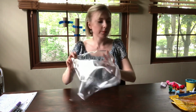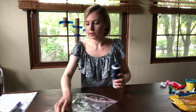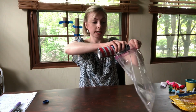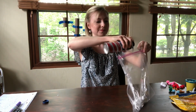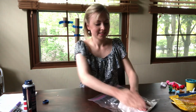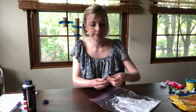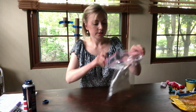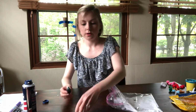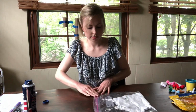So again, a Ziploc bag. We'll take some shaving cream, and really just squirt it into the bag. Using all my husband's shaving cream, he doesn't know it. Again, if you have food coloring, if you don't, that's okay. But if you want to add some colors, you can mix colors in the bag. Or also colored paint works for changing the color.